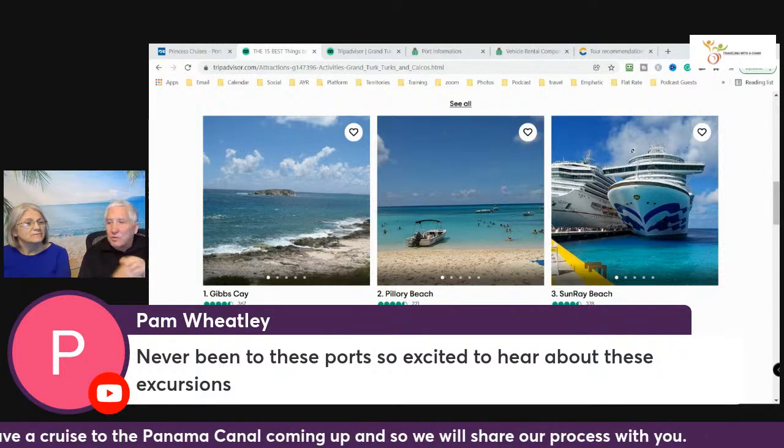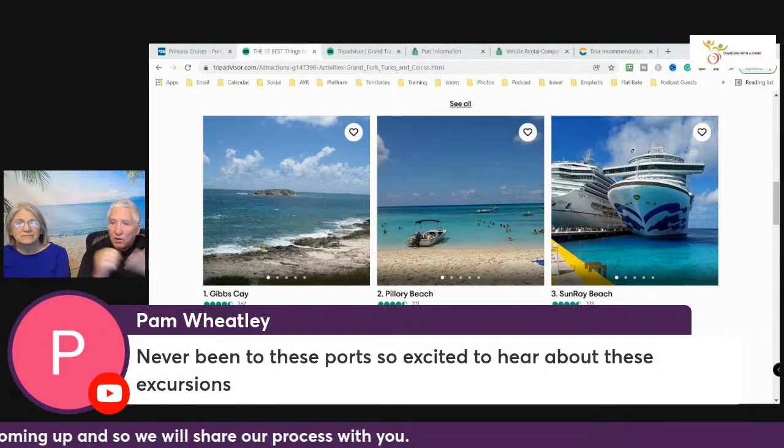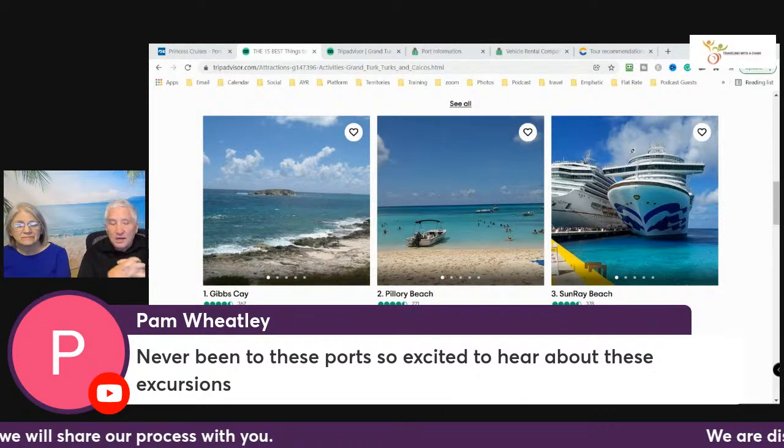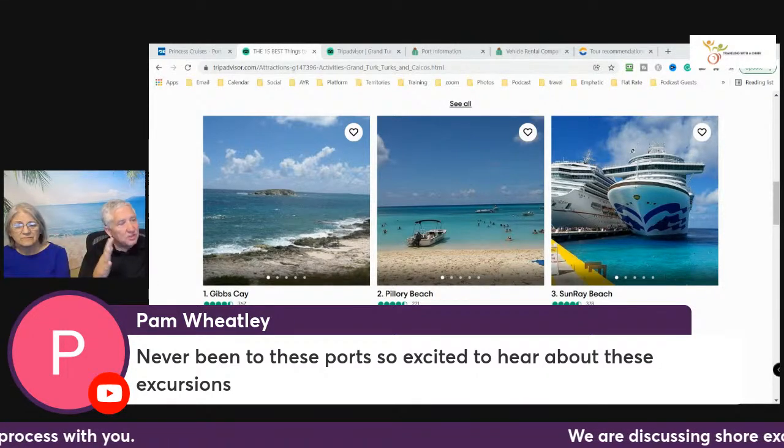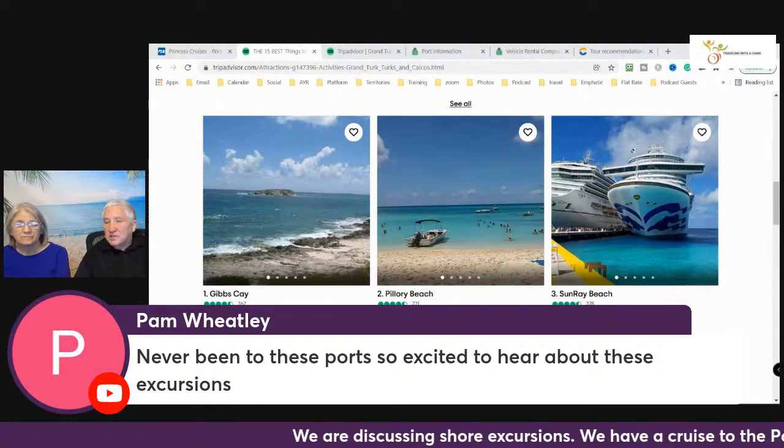We don't book through the cruise line. We'll do it ourselves. There are a couple of caveats. First of all, we always plan to be back to the ship a couple hours early, which cuts our day a little bit shorter, but we typically save quite a bit in that process.